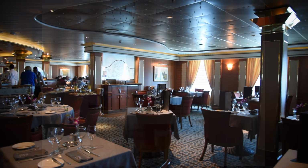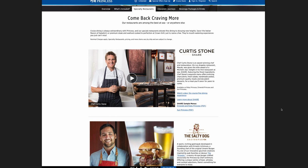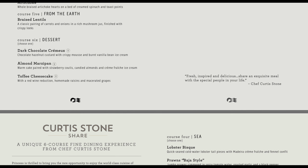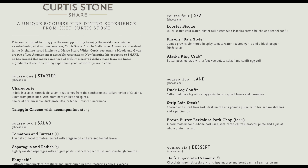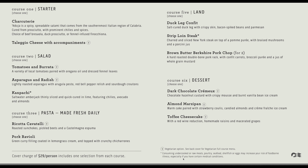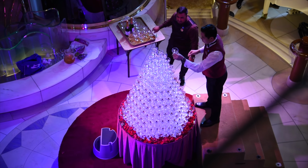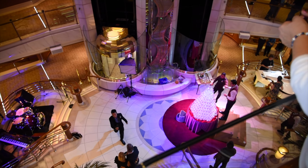So we're going to start off with Share by Curtis Stone, which is celebrity chef Curtis Stone's restaurant. It's charcuterie, fresh salads, homemade pastas, premium quality meats, and decadent desserts. It's sort of Italian style food. It's a 6-course meal, followed by a salad and handmade pasta. Main courses are from both sea and land or garden, and they do finish with a dessert. Since this is a specialty dining restaurant, it will cost you $29 US per person. And this is available on the Ruby Princess, Emerald Princess, and the Sun Princess.